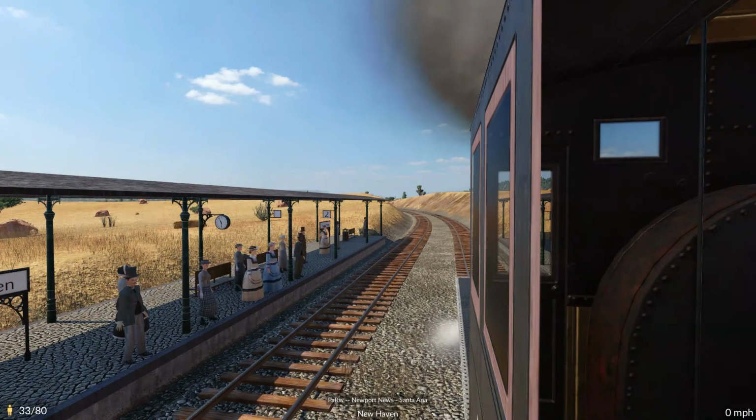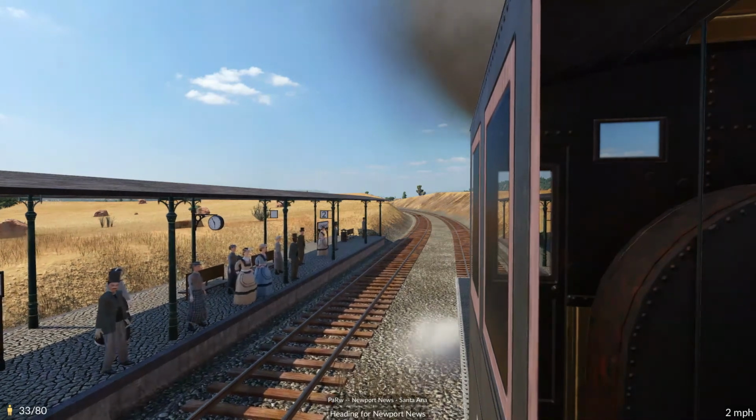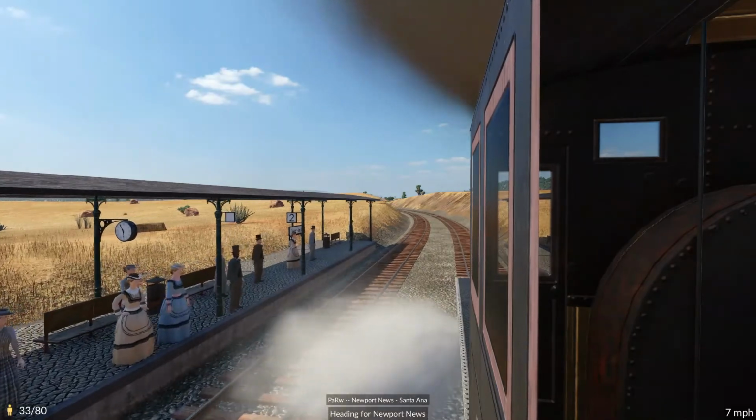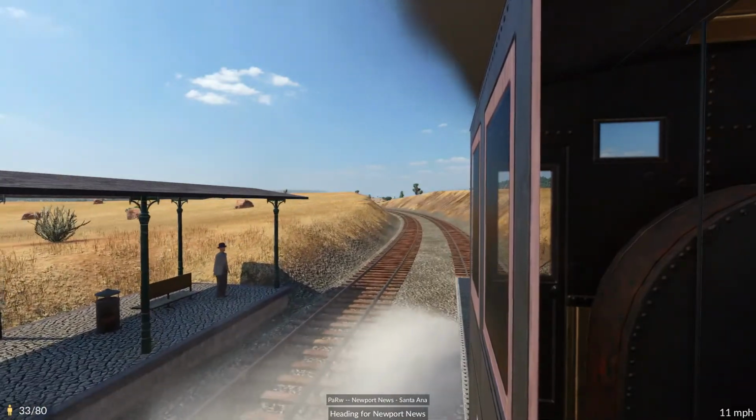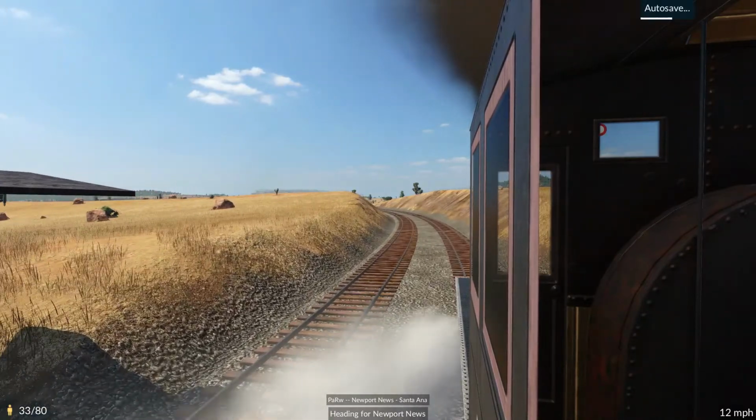We are going to be crossing the river to get there. Then we'll see. We'll have to have a look and see what we have. So we'll have a look at the trains, we'll have a look at the stations, make sure everything's okay, and then we'll end the episode.